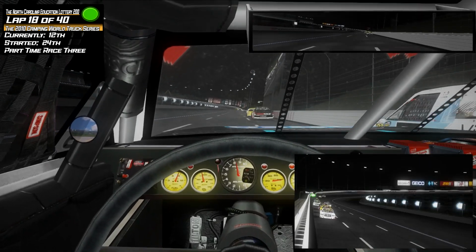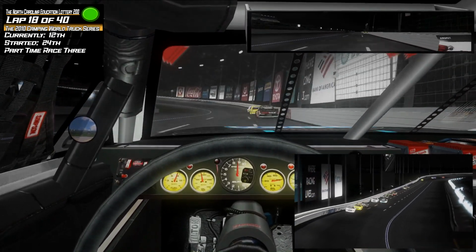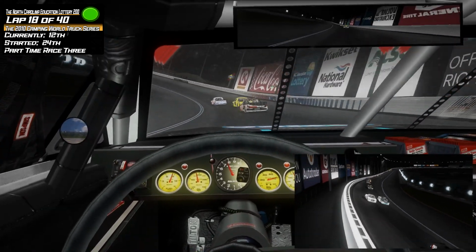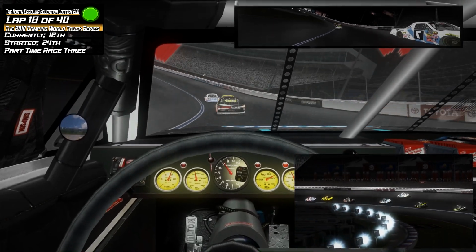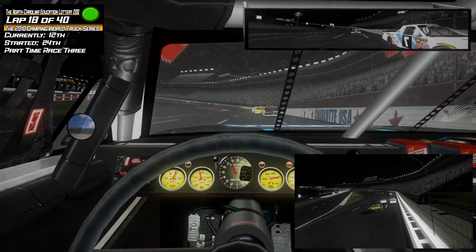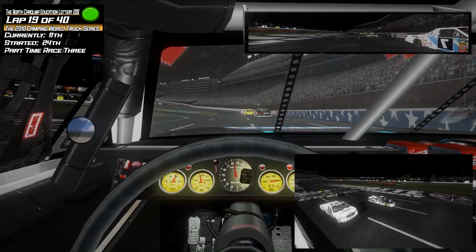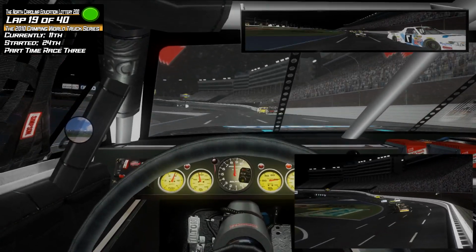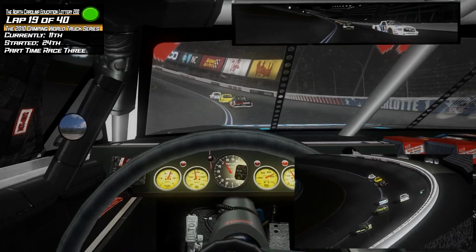Outside. But we're going to get around Justin here. Johnny Benson's still the race leader. Still out there. Not by much, though. Still out there. Tight. Still there. 32. Still got the spot, though. Clear all around. All clear. Outside. Clear.